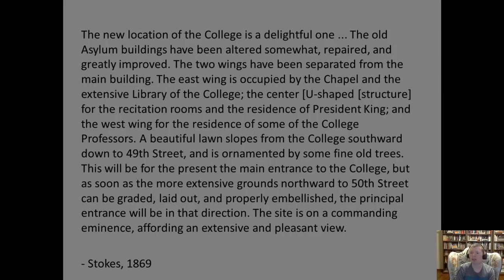He writes, the new location of the college is a delightful one. The old asylum buildings have been altered somewhat, repaired, and greatly improved. The 2 wings have been separated from the main building. The east wing is occupied by the chapel and the extensive library of the college. The center U-shaped structure is for the recitation rooms and the residence of President King, and the west wing for the residence of some of the college professors.